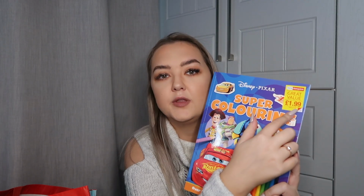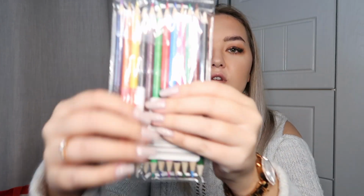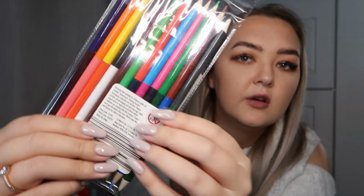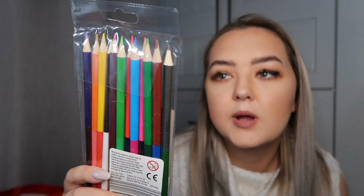So this was obviously $1.99 and it does come with pencils, but I just got these pencils as well just in case. They're like half and half colours, so one side is a colour and then the other side, so you can fit more in here, and there's way more colours. This was 69p, so super cheap for just some wee colouring in pencils.